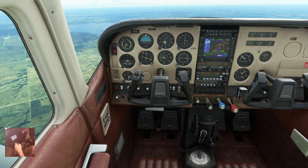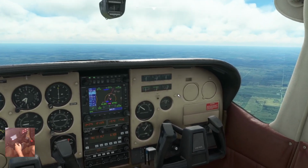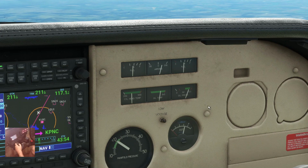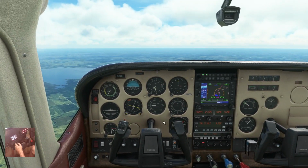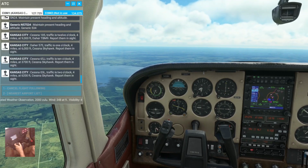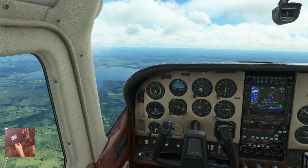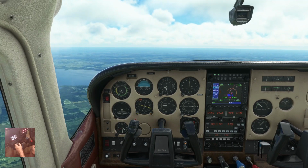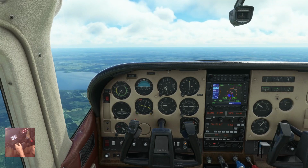Cessna 185 traffic is 12 o'clock. Cowl flaps being closed. I'll have to watch the temps. 1 o'clock, 4 miles at 6,000 feet, Cessna Skyhawk. Report them in sight. Cessna 65 Juliet traffic is 10 o'clock, 4 miles at 3,700 feet, Cessna Skyhawk. Report them in sight. There's a lot of Cessnas flying around out here, aren't there? Cessna 03 Lima traffic is 2 o'clock, 4 miles at 6,200 feet, Cessna Skyhawk. Report them in sight. A lot of Cessnas out here. Cessna 03 Lima, have the Cessna Skyhawk in sight. 120.2, 05 Delta.